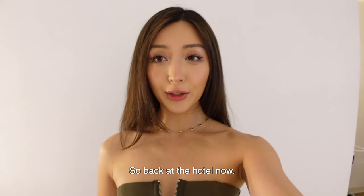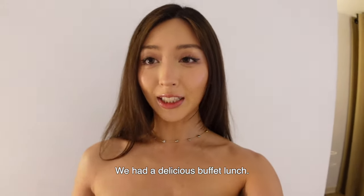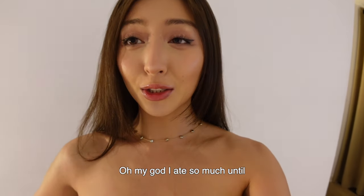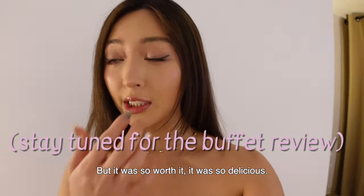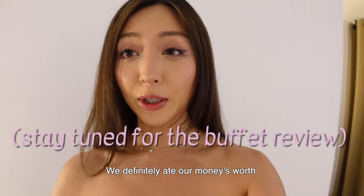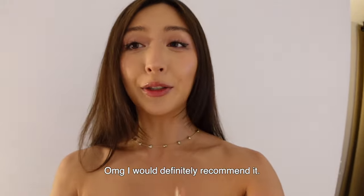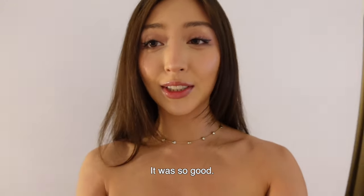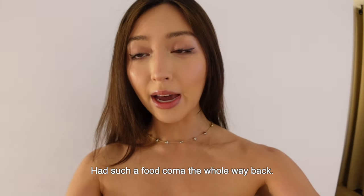So back at the hotel now, we had a delicious buffet lunch. Oh my god, I ate so much until it felt like my stomach was going to explode, but it was so worth it. It was so delicious. We definitely ate our money's worth and we ate the full 2.5 hours. Oh my god, I would definitely recommend it. It was so good. Had such a food coma the whole way back.